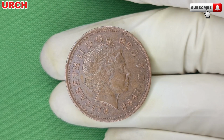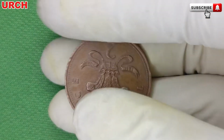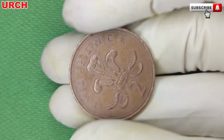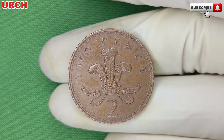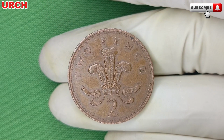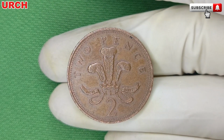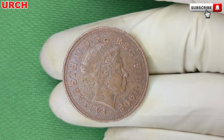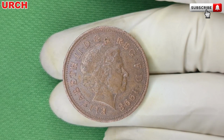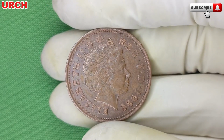What makes the 1998 2p coin truly exceptional isn't just one feature, it's a convergence of rarity, timing, historical context, and collector demand. The introduction of the new Rank-Broadley effigy that year meant that coins from 1998 marked a transition point. Coins from transitional years often pique the interest of collectors, as they symbolize a moment of change. Combine that with low survival rates of high-grade examples, and you've got the foundation for a numismatic gem.